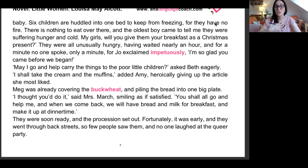"I thought you'd do it," said Mrs. March, smiling as if satisfied. "You shall all go and help me, and when we come back, we will have bread and milk for breakfast and make it up at dinner time." They were soon ready, and the procession set out. Fortunately, it was early, and they went through back streets, so few people saw them, and no one laughed at the queer party.